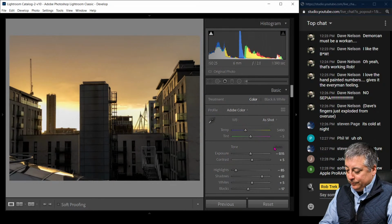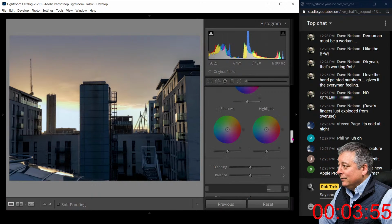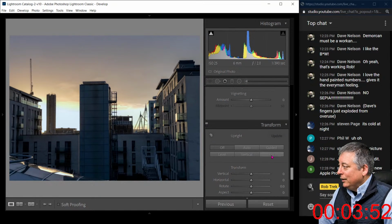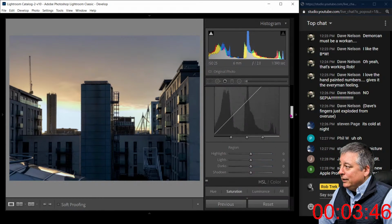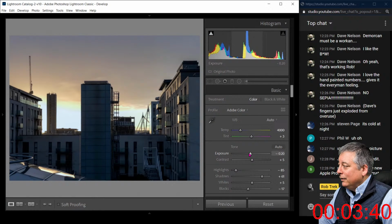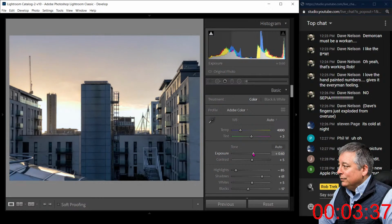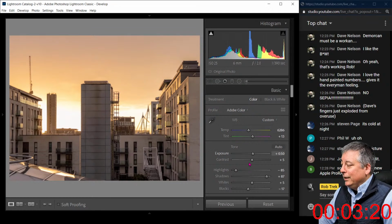Okay, let me auto there, auto here. Let me just get to where Lightroom thinks it's okay. Auto here. And I think the highlights are definitely gone. Yeah, there's nothing there. So let's try and get a very strong golden hour kind of look.